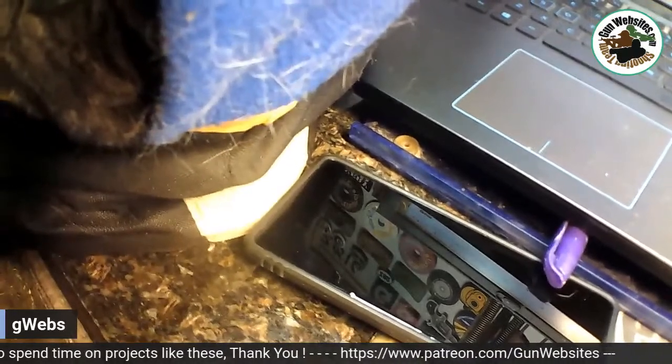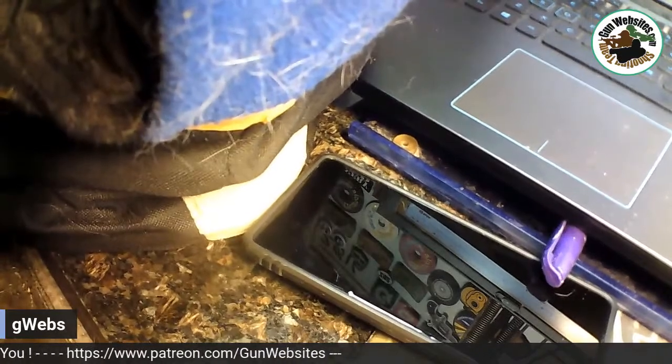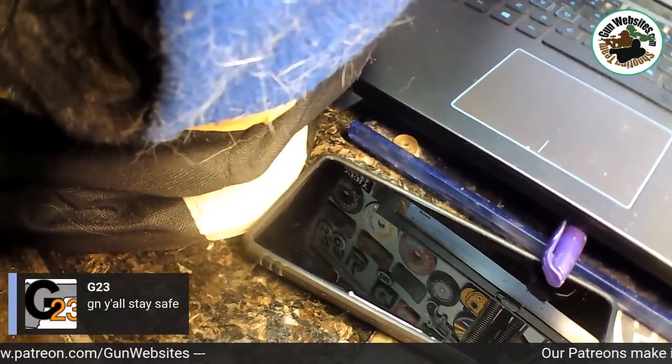All right. I don't know if anybody's saying anything AK related. Looks like G23 is taken off.